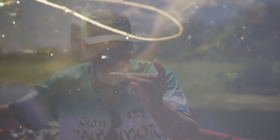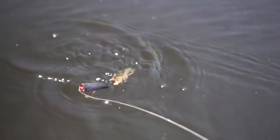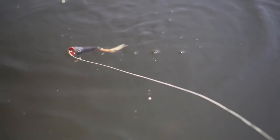The key when you're fishing this bait is you want it nice and calm and glassy, like what we have in here today. And you want to fish that thing as slow as you can possibly fish it. You throw it out there, give it two little quick pops, bloop bloop, let it sit, and then just give it a little twitch, just so that it creates rings around the bait.